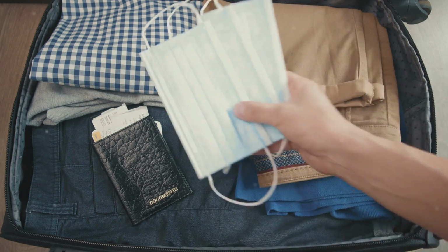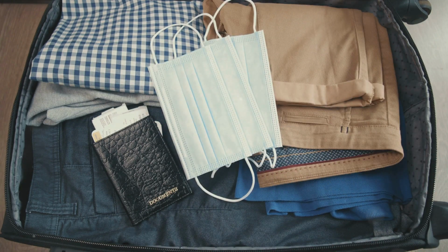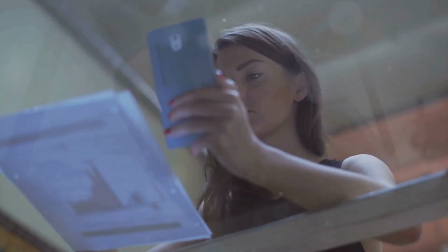Finally, always keep both digital and physical copies of these documents. Backing up your paperwork can save you from unforeseen complications. Remember, without the right documents, your travel plans can come to a halt before they even start.